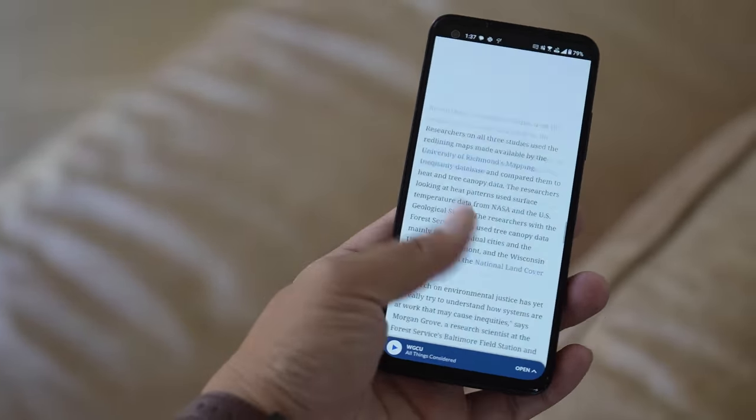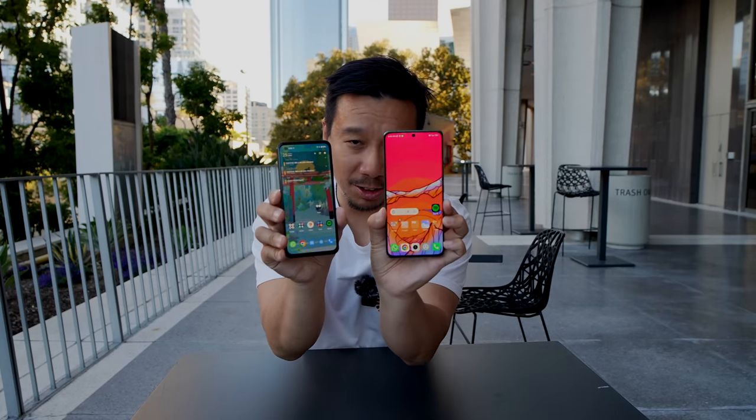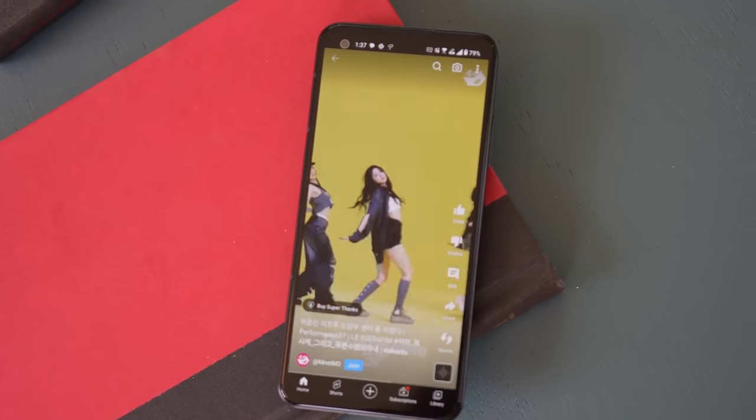I do think maximum brightness is a little bit below par compared to something like a Xiaomi 13 Ultra. If I look at both screens right now, the Xiaomi screen is clearly brighter than the ASUS screen. And I do want to clarify that the maximum screen brightness here isn't bad. It's just not as good as the Xiaomi 13 Ultra or the iPhone 14 Pro Max, basically the best of the bunch. But other than the lower maximum brightness, I don't really have any complaints.